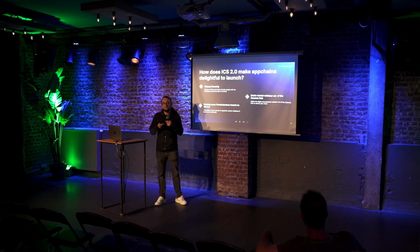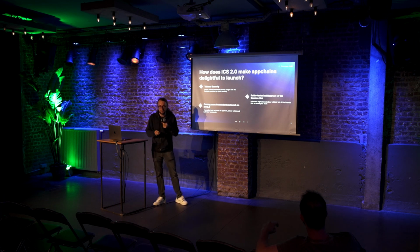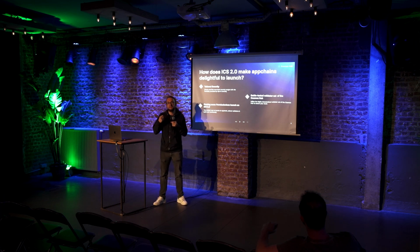And then lastly, launching on Interchain Security 2.0 is permissionless. So we're making it the easiest way to launch your own chain. So we're trying to make the Cosmos Hub the best place to do so. So we're working on making it as frictionless and as permissionless as possible to launch your chain there.